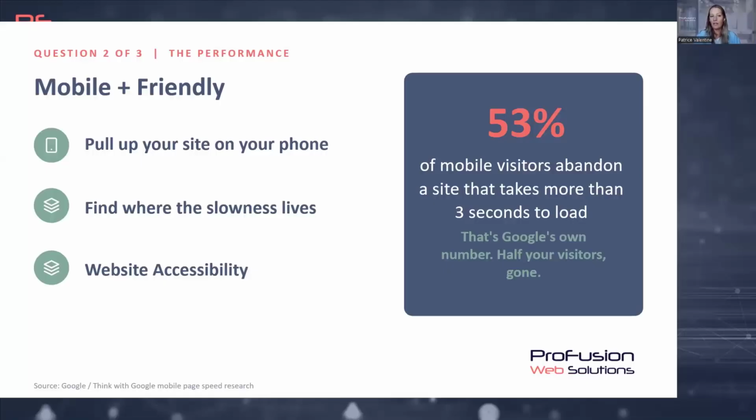You also want to take a look at how fast or how slow your website actually loads. We talked about this on the numbers slide a couple minutes ago, but if it's more than 3 seconds, you're going to lose 53% of your mobile visitors. So half your visitors are gone before they ever see any of the work you put into your website, your reviews, your offer. You might even be paying for traffic to come to your website.